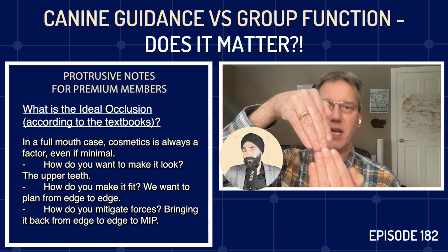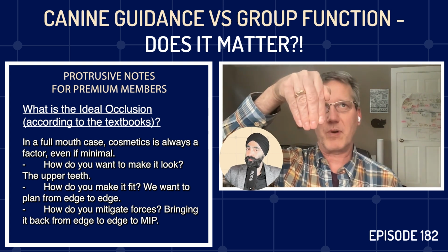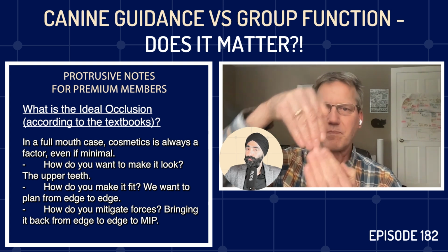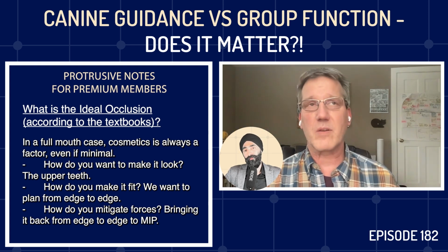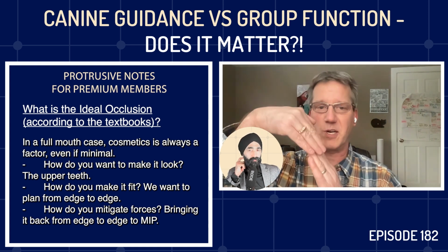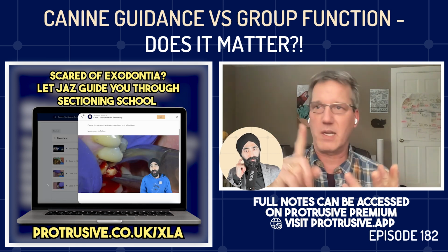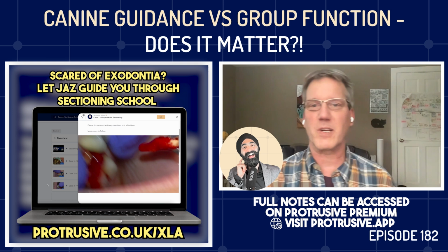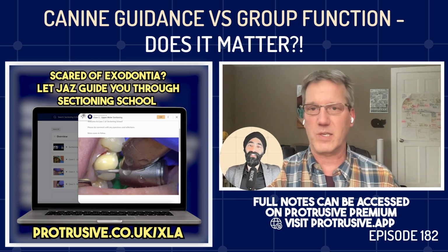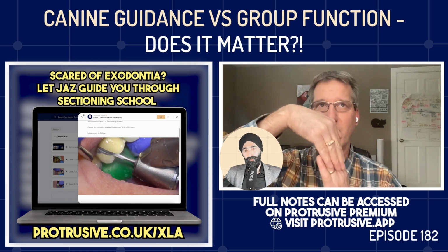The next thing I want is edge to edge, because that's the end point in parafunctional control. Why do I want my upper centrals and my lower centrals to be edge to edge? Because that's in compression. The two forces in dentistry that threaten our success, our restorations and our reputations are shear and compression. So everything works better in compression. Dentin, for the Americans. Enamel, composite, ceramics, gold, it doesn't matter. Everything works better in compression. So shear is where we're at with the canine.